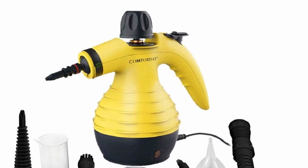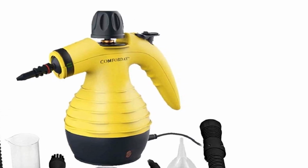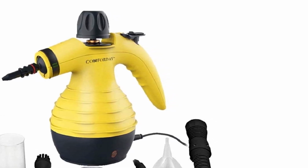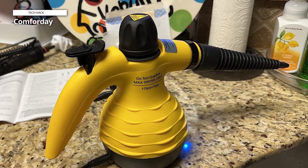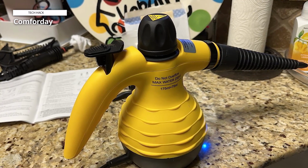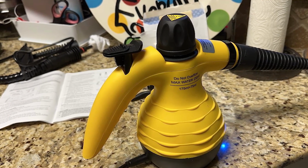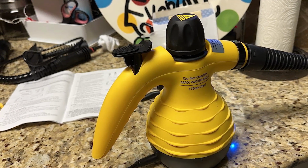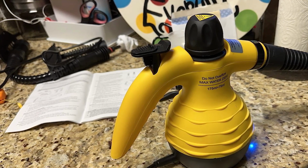Compact and lightweight, this handheld steam cleaner is designed for easy maneuverability, allowing you to reach even the most hard-to-reach areas with ease. Plus, its ergonomic design ensures comfortable handling during extended cleaning sessions. Say goodbye to harsh chemicals and hello to the power of steam cleaning with the Comforday multi-purpose handheld pressurized steam cleaner. Transform your home into a haven of cleanliness and freshness today.